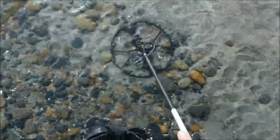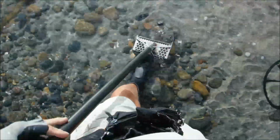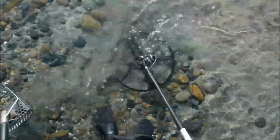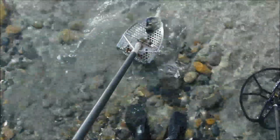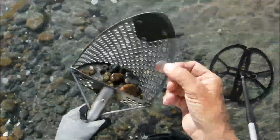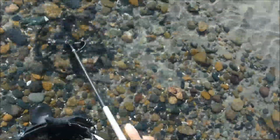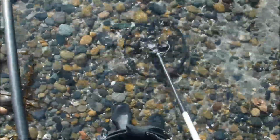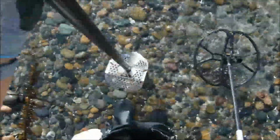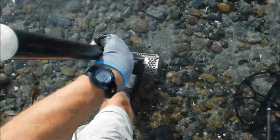Yeah, it's probably aluminum, but I don't know. I'm sure not going to walk away from it just because it sounds a little crappy. What could it be? Well, it's certainly not aluminum either. Another nickel. Awesome. Right there.